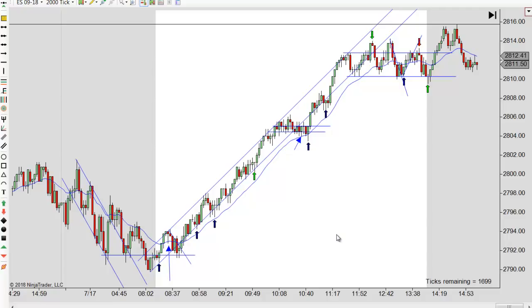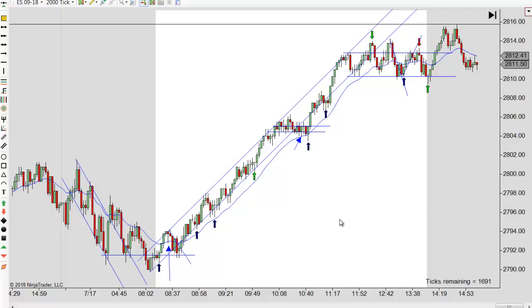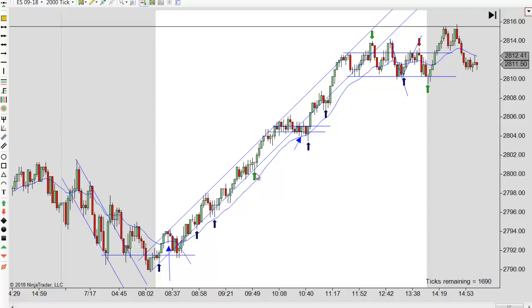But right in here, once you start to make all these little bars that just keep going higher with lots of dojis, making higher highs and higher lows, that's your first clue. This is a strong trend, and you're probably not going to get a lot of second entries. You're probably not going to get a lot of big corrections.